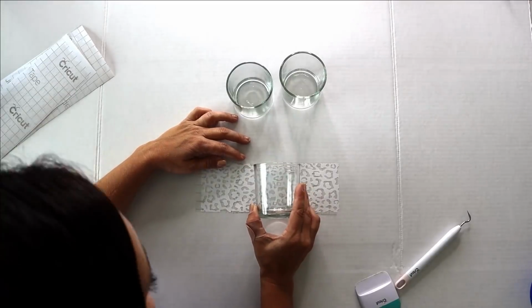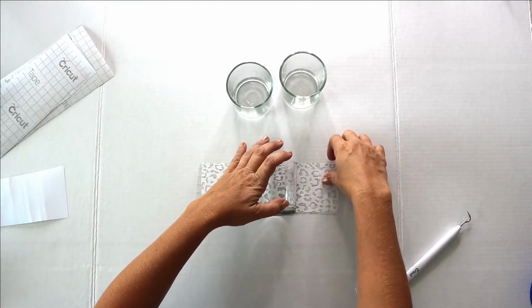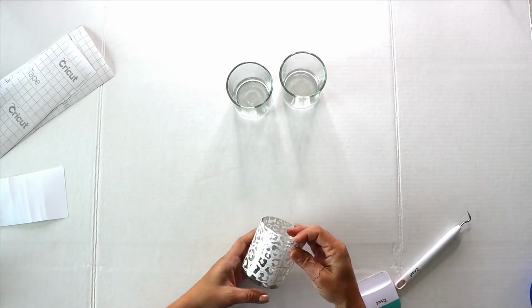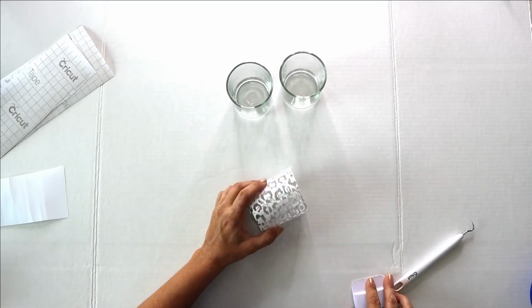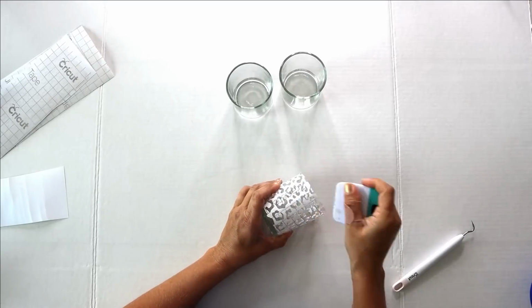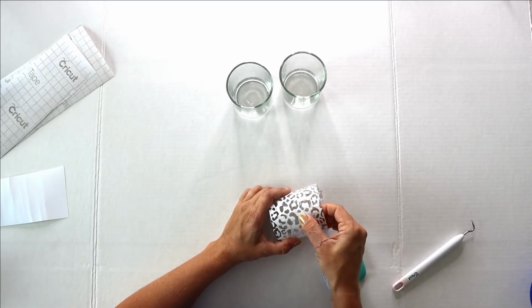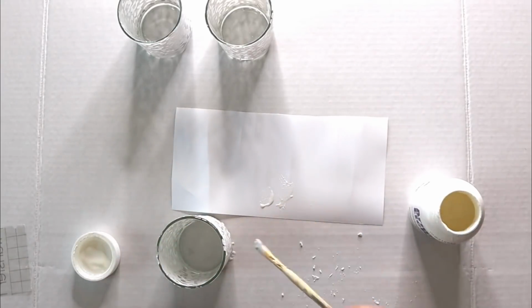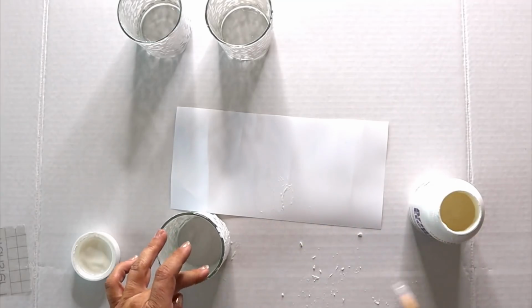Then I decide to spice things up a little and add a cheetah print pattern to the glass. This is also in part because the glass wasn't in the most fantastic of condition, but it also added a little bit of interest as well. I cut a vinyl stencil on my Cricut machine, and then I add glass etching cream all over and let it sit for 15 minutes.